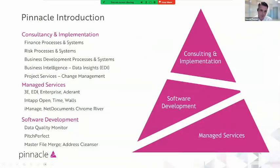So in terms of why we believe we're well qualified, or even interested, to have this masterclass today, and why we think it's very topical at the moment, really, is that the use of law firms' managed services mirrors and follows the growth and the changes that we've seen at Pinnacle. Historically, Pinnacle were very well known for implementing, upgrading, and doing lots of integrations around enterprise-wide products. So that would typically be Elite Enterprise, Elite 3E, potentially Aderant, Power BI, all of the Intapp suite.